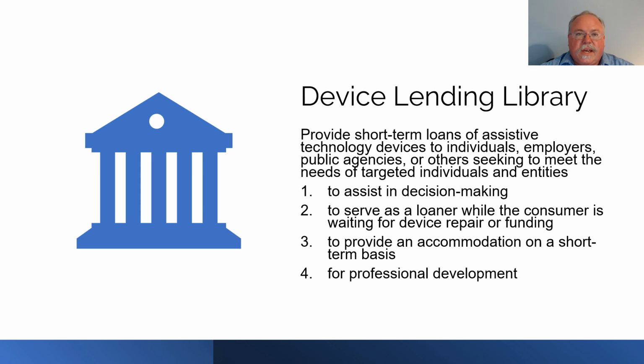We're also looking at being able to loan devices as short-term accommodation. We work with a lot of people who do summer internships or might have a paid work experience where they might temporarily need a device, say a video magnifier, called a CCTV, for someone with a vision impairment that would provide enlarged print. They could potentially access the device lending library for that.